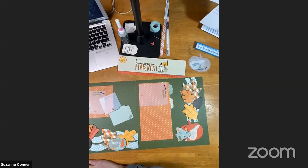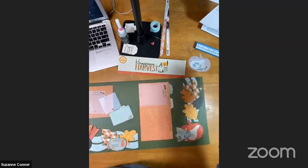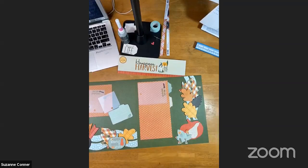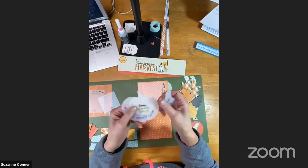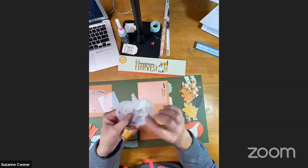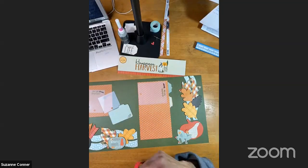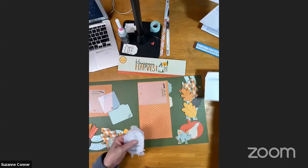Whoops, don't like to lose things. Lose them in the garbage. Let me make sure I didn't miss any. No, okay. The pumpkins this time, the other day I used ones that were out of different ones, but today they're out of Halloween, Holiday, and the gourd is an a la carte that came in one of the Kiwi kits. Okay, so there are other leaves. I didn't even use them, so I pulled them out. And then this is some more options.